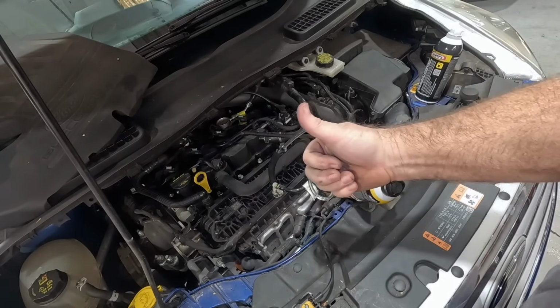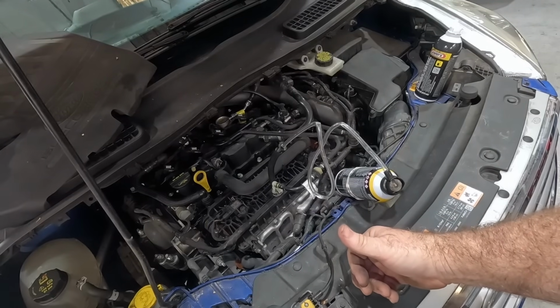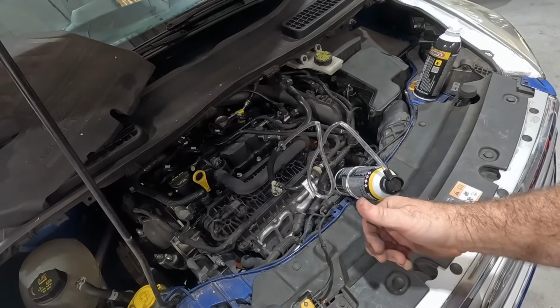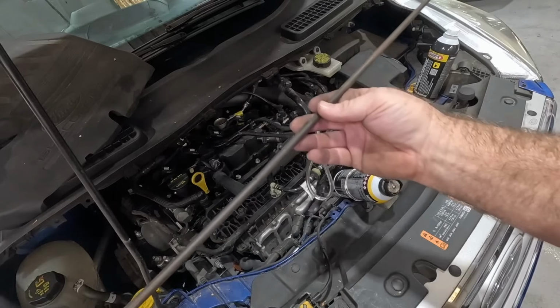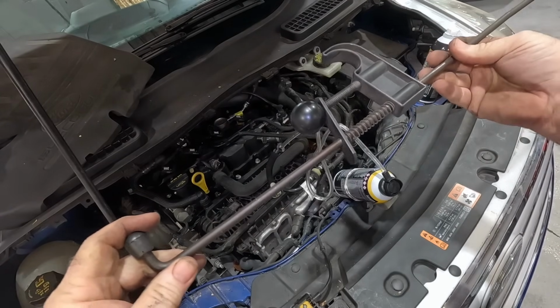So I'm going to fire it up. Going to raise the throttle so it's at 1500 to 2000 RPM, using my little throttle stop tool, and get this thing running like a champ.